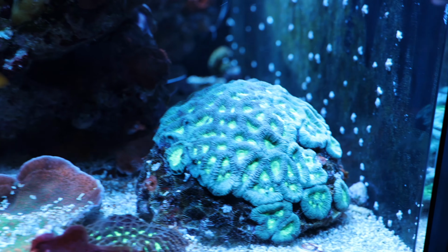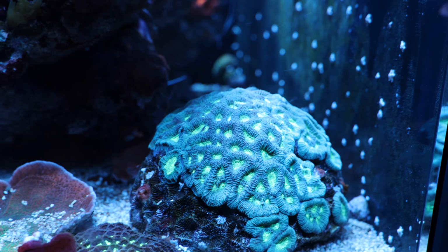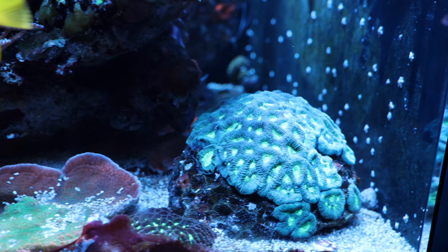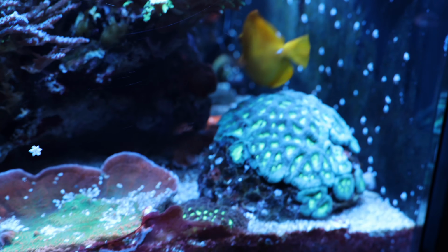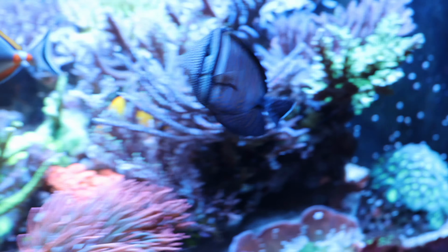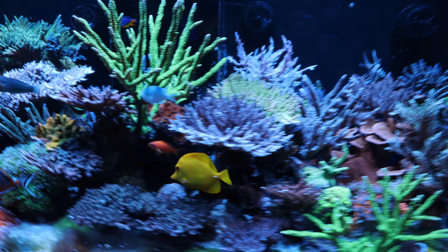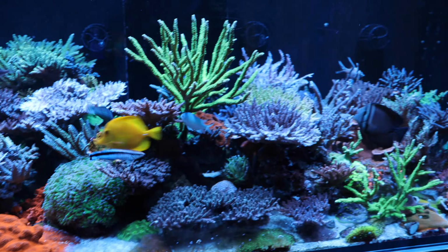And then look at this Favia. So he was almost dead maybe 4 or 5 months ago. Take a look at the video. I was about to throw him out, and yet right now it has almost fully recovered. So why don't we now take a look at the tank from the top.